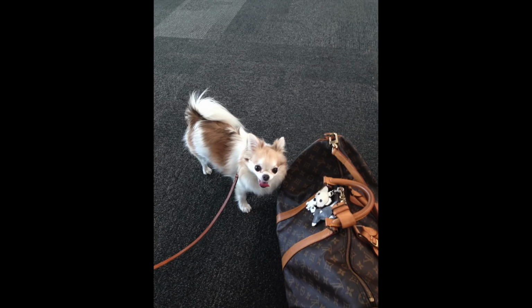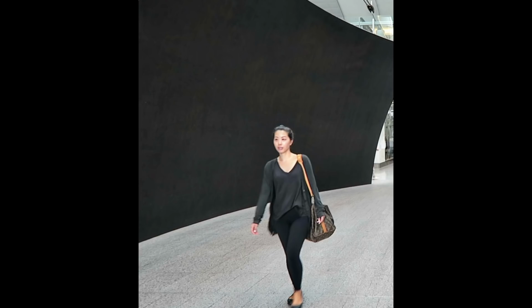Next, I want to talk about my last remaining Louis Vuitton pieces in the monogram print. I love this print, but I wasn't reaching for bags in this print. I have the Keep All 50. I don't have it in the condo right now, but I'm sure I have some photos of it here and there, so I will insert those in this video.